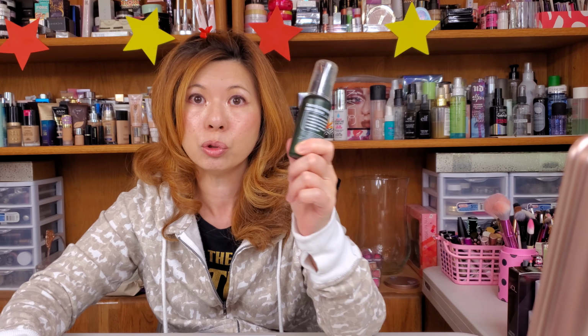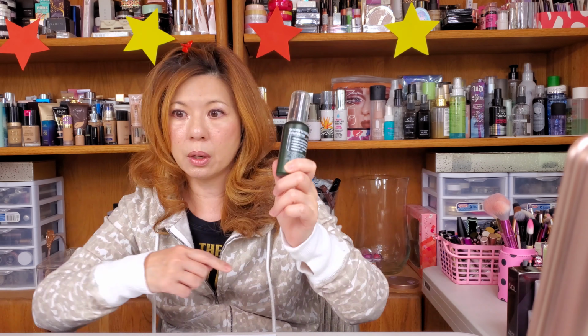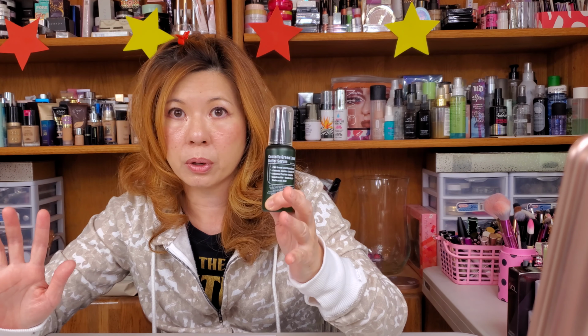I've never seen my skin recover so fast. I'm not even using vitamin E. I'm just putting this serum on my tummy. Really, two days, three days maximum, it's healed. You can significantly see it. I'm so impressed, I don't know what to say.